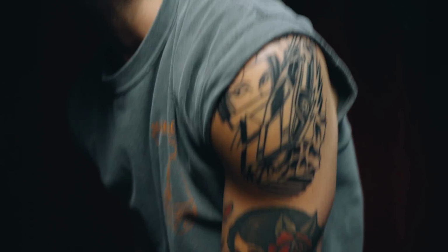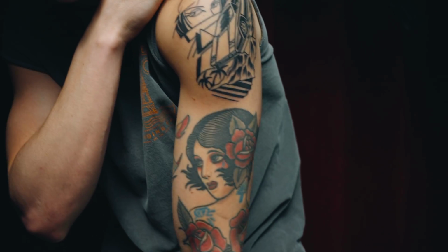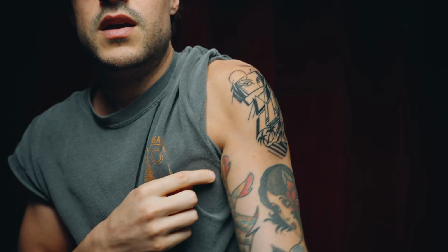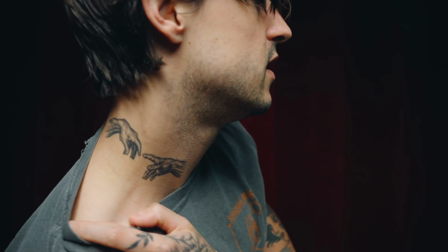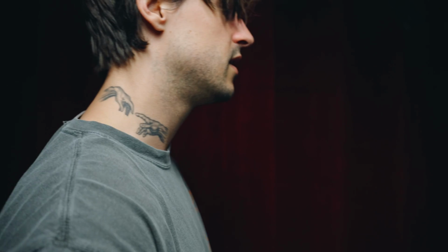And that pretty much completes our sleeve. I'll probably get something here to sort of fill this area, and then maybe something here. And then the next thing we're gonna do is a chest piece, and that will go to cover up this terrible star that I have here. Obviously, I do have a tattoo on my neck. I have no idea if you guys can see this or not.